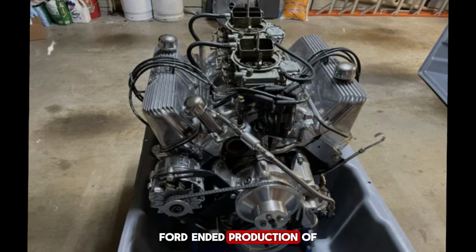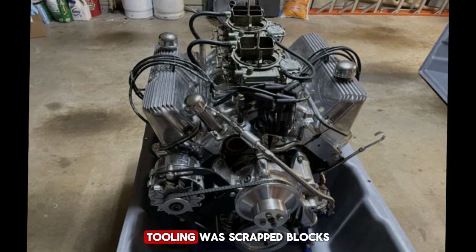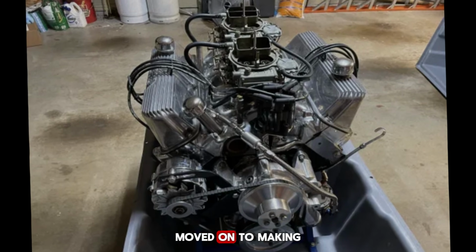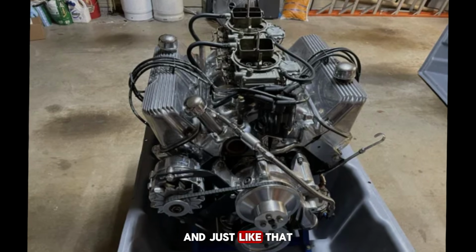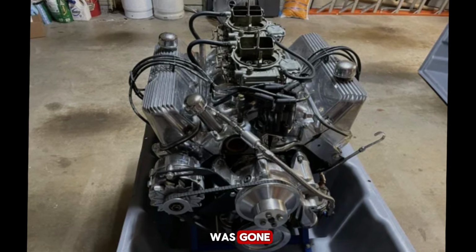Ford ended production of the 427 FE series soon after. Tooling was scrapped. Blocks were melted down. The foundries moved on to making Econobox motors and truck engines. And just like that, one of the most radical engines ever built was gone.